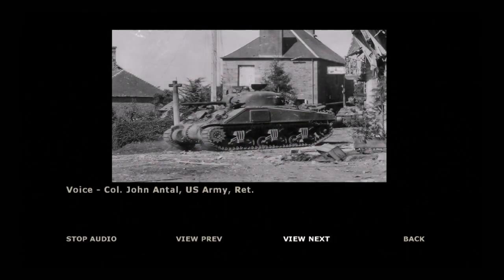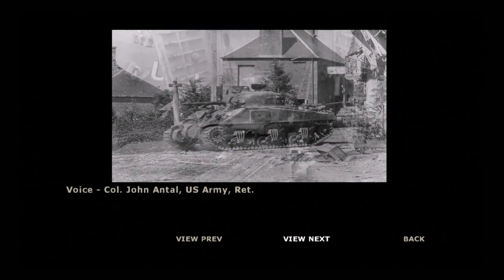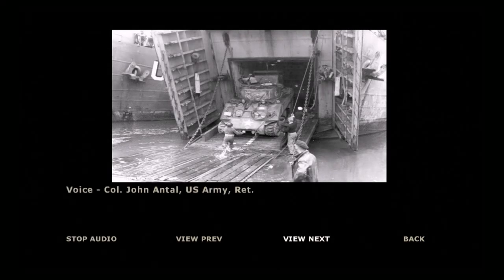The Sherman tank. Tanks like this landed in the first wave at Omaha Beach and linked up with the paratroopers of the 101st Airborne near Carentan.